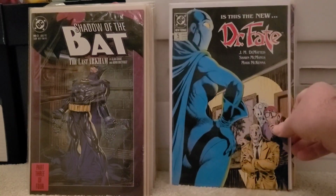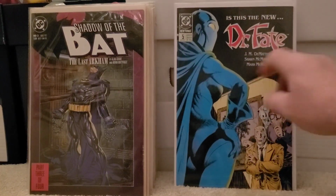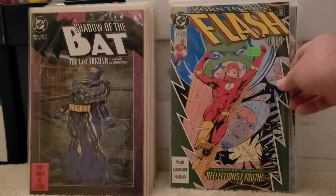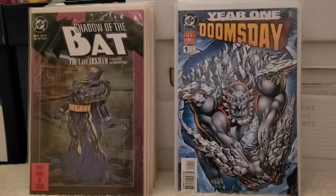Dr. Fate, number five. I think it's the first appearance of this character. I'm not 100% sure, guys. I know it's a minor key. The next couple are for the PC: Flash 73 and Flash 64. Millennium number 7, I needed that for my run. Doomsday, year 1, 1995 annual, thought that was pretty cool.